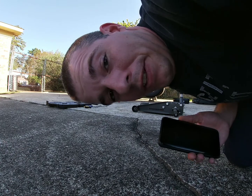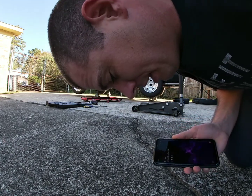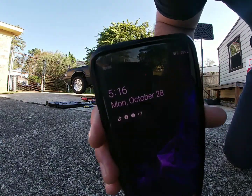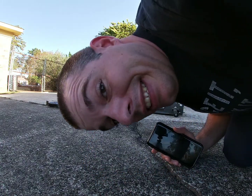All right, hopefully this camera doesn't die in the middle of this, but without draining or anything, it is 5:16. See how long it takes us.